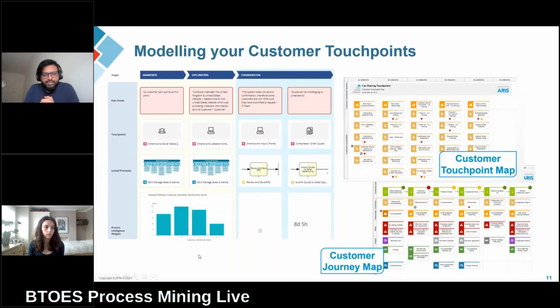And we have an example for you, but I'll just hand over to Caitlin to talk about how this works and what the key components are in this journey. Okay, thank you, Rakesh. So I'm going to delve into a little bit more about the process mining side and how this interacts with customer experience excellence.